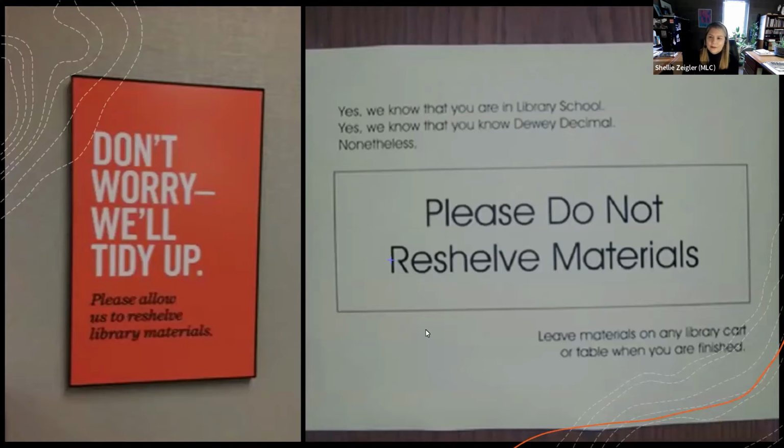Now the second one is really bad. It says, "Yes, we know that you are in library school. Yes, we know that you know Dewey Decimal. Nonetheless, please do not reshelve materials. Leave on any library cart or table when you are finished." I cannot say loud enough that that is passive aggressive with a capital P and A. See the difference? There you go.